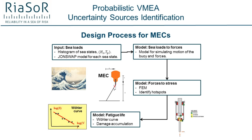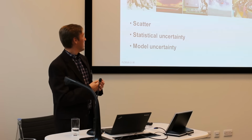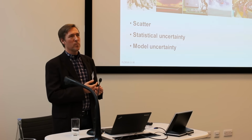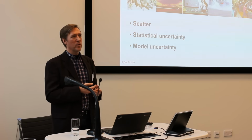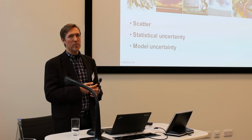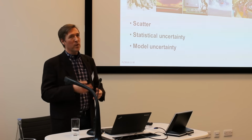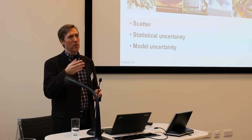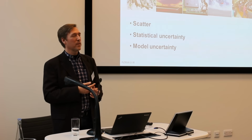So here it becomes more important to look not only at, say, random variation, but also at the possible uncertainties, both model uncertainties and statistical uncertainties. So scatter, which is the random variation, and statistical uncertainties, which is typically that we have parameters in our models that we need to estimate. And we typically estimate them by making some kind of experiments, and then we fit some model and estimate the parameter. And on top of that, the model that we use is only a model of the reality. So there will be some discrepancy between the model and what's actually there in reality.